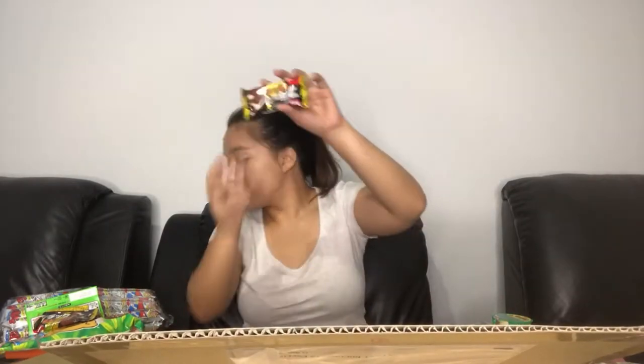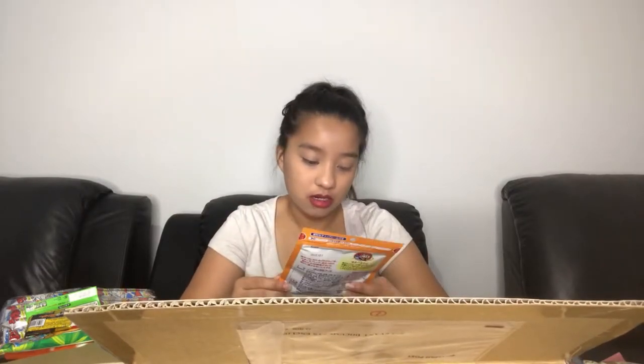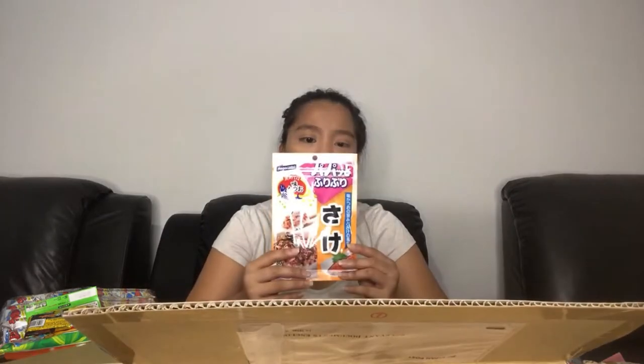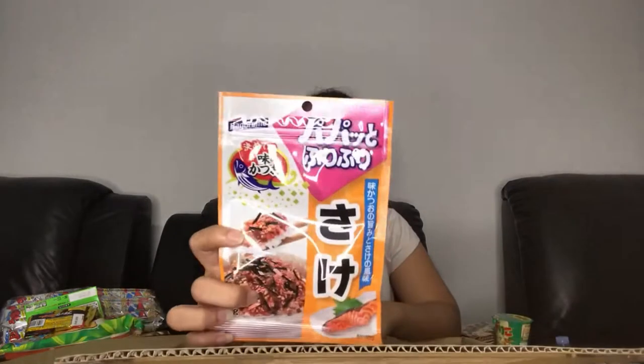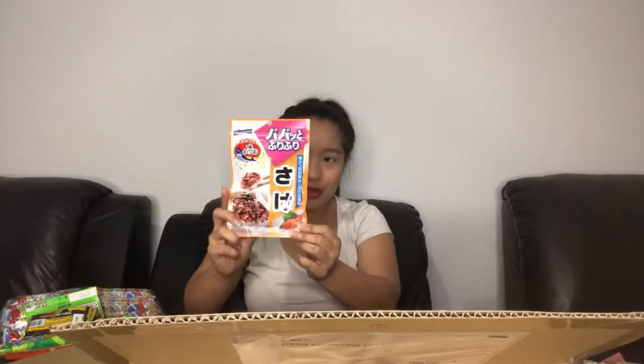Oh, found another one of those. Oh, what's this? Salmon. Ah, no, it's not. What is it? Hagoromo? So it's something you put on top of your ulam or your rice? But there's salmon, I think. I wanna say salmon skin flakes, but I'm not sure.